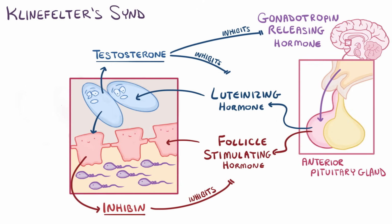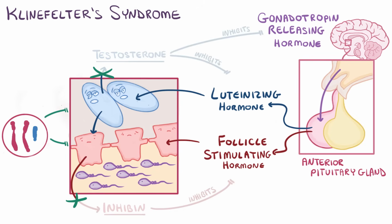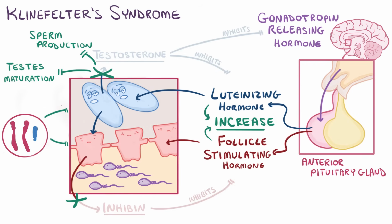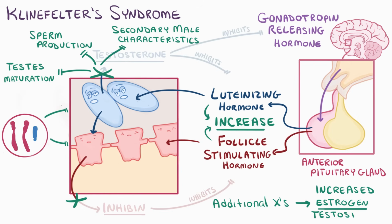In Klinefelter syndrome, this hormone balance is altered. That extra X chromosome interrupts the normal function of the Sertoli and Leydig cells. Starting at puberty and continuing throughout life, Sertoli and Leydig cells don't produce inhibin and testosterone, respectively. This means that levels of luteinizing hormone and follicle-stimulating hormone increase. Less testosterone also suppresses testes maturation and sperm production, as well as development of secondary male characteristics. In fact, each additional X chromosome increases the estrogen to testosterone ratio, making the changes even more striking.